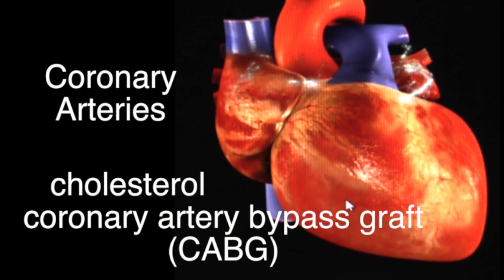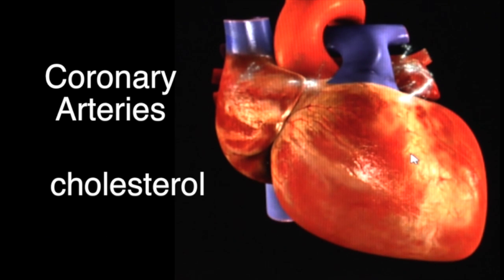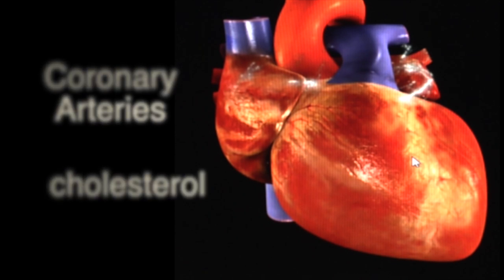vein is stripped from the leg, divided into 4, and would be attached somewhere at the top here and would literally bypass the blockage in the artery and restore the blood supply to the heart, so the heart would beat as it should do again.